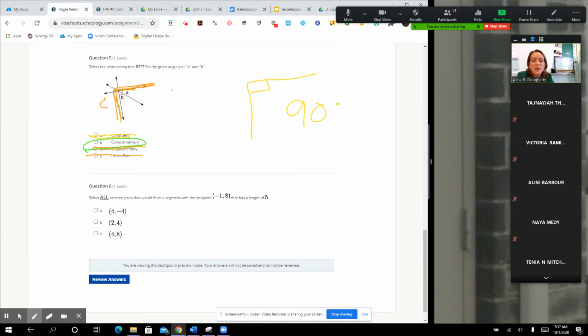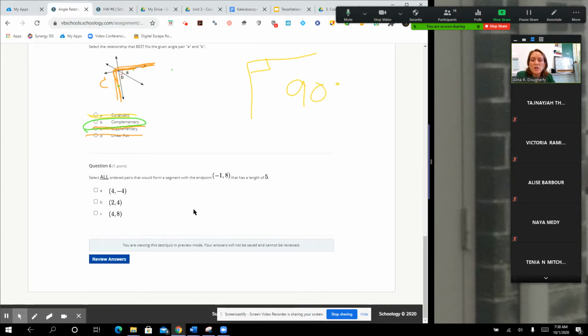Okay. Number 6 is kind of a nightmare of a question. I call these time-sucking questions. It's kind of a strange way to say it, but all the ordered pairs that would form a line segment with an endpoint of (-1, 8) that has a length of 5. So what we're asking here, and sometimes I have to draw it out on a little coordinate plane.